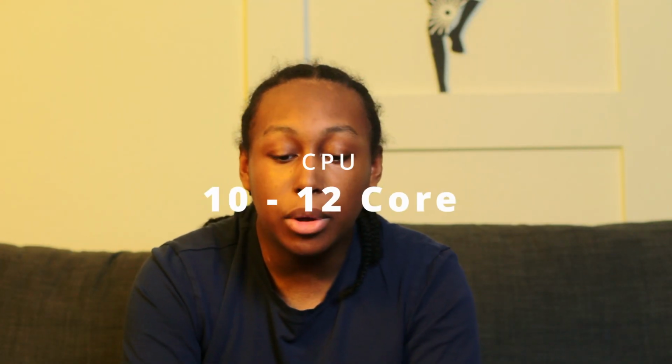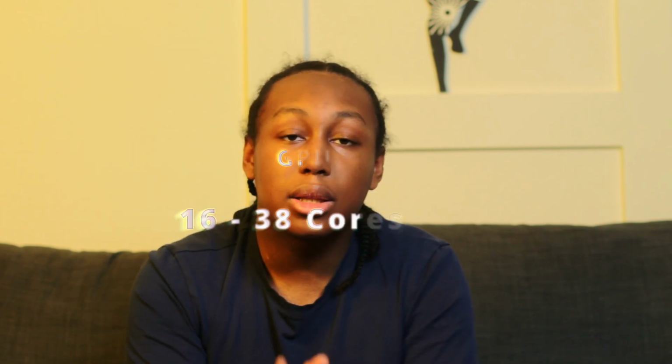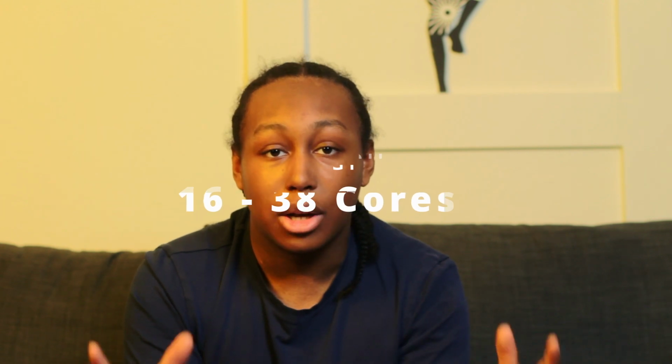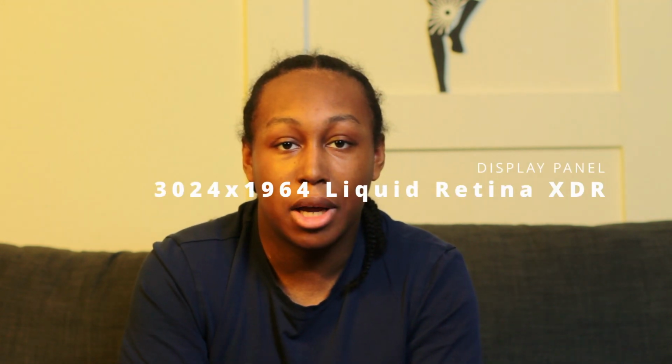You could get a 10 to 12 core CPU, which is an 8 to 6 core performance and 4 efficiency cores. You also get a 16 to 38 core GPU, which, I'm not gonna lie, is more than enough cores to do everything you want. On this, we also have a 14.2 inch Liquid Retina XDR display, which means that you'll be able to see everything that you want and it'll be absolutely colorful.